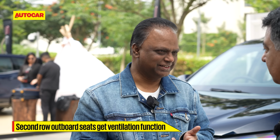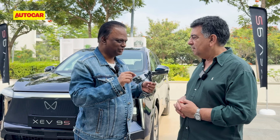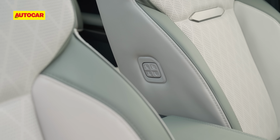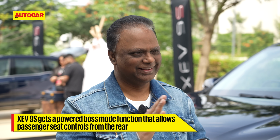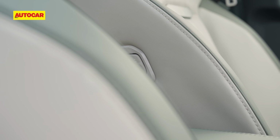The co-driver seat is a powered co-driver seat, just like the driver seat. But the unique thing in the co-driver seat is that on the right edge of the seat you have buttons. The person sitting in the second row pushes the button, and it moves forward and backward, like a boss seat. It also reclines, so the kids can play with the mother sitting there. That's a play area.